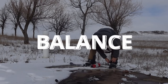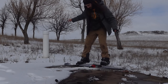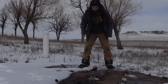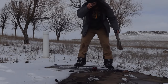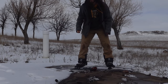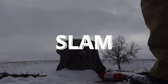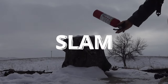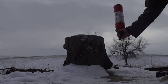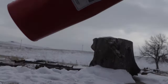Okay, ready? Balance test. The snow parks. So get on there, test it out. Oh, you take it. See what happens, right? See a couple dents, many dents, what I think.